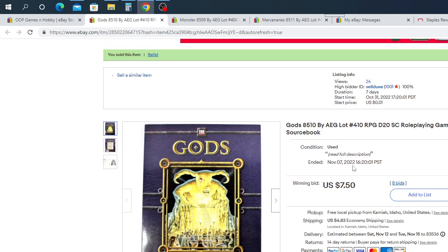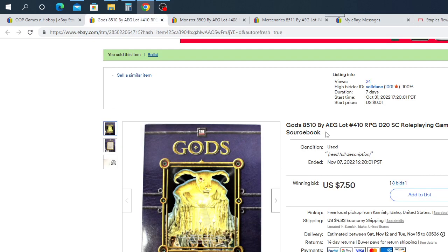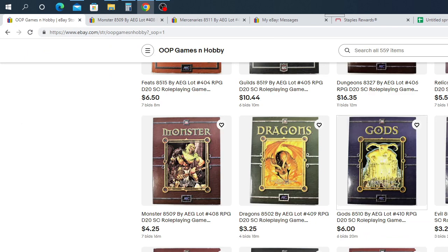So $750 for Gods. Could have been better. Could have been worse though. Paste. $7.50. Awesome. Get rid of it.